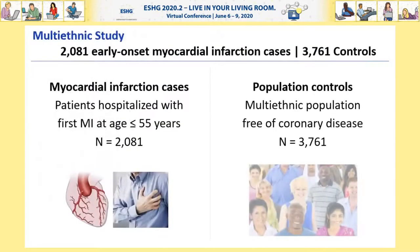To do this, we designed a whole genome sequencing study consisting of over 2,000 individuals presenting to a United States hospital with heart attack at an early age, so age less than 55 years. And we compared their whole genome sequences to almost 4,000 multi-ethnic controls who had actually remained free of cardiovascular disease.